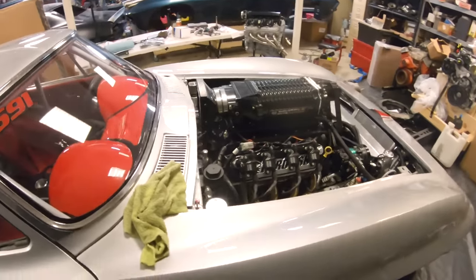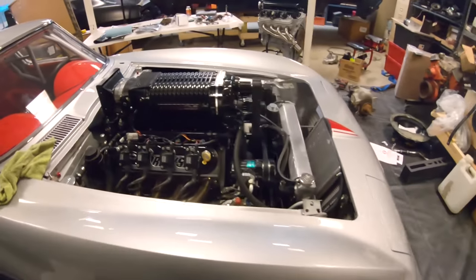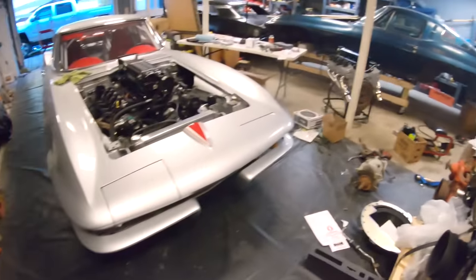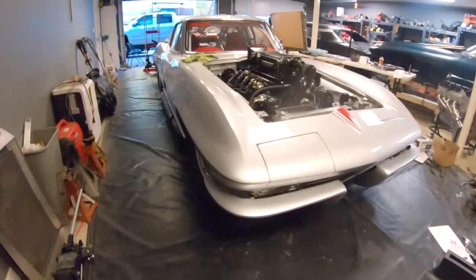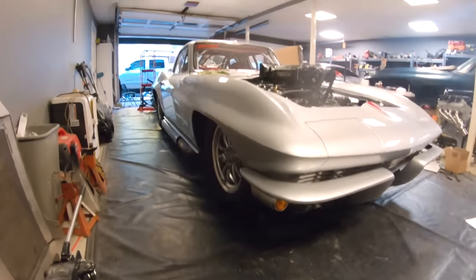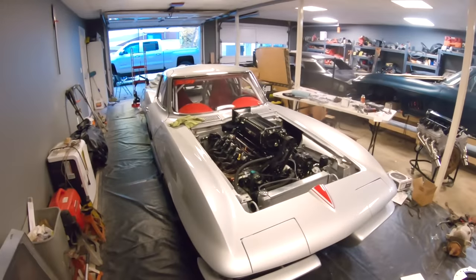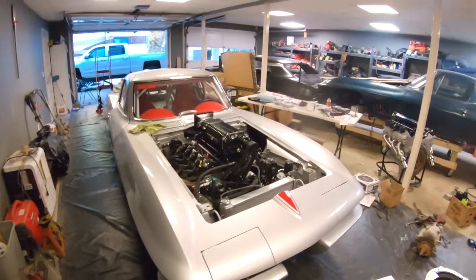Oh, with a blown LS in it, Whipple supercharger. Look, there's an LT4. Oh, side pipes. That right there, in my opinion, is one of the greatest C2s ever built. And I don't know that it's for sale, but I can't afford it either way. That's a $250,000 car right there.